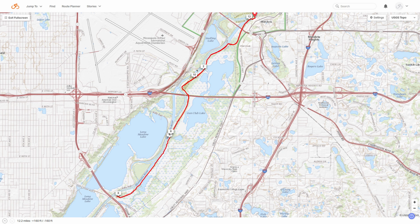It was a nice ride. Like I said, it's about 12 miles, maybe just a touch over 12. It's very flat, not much elevation gain one way or another. It's a beautiful trail when there's snow and when there isn't snow.